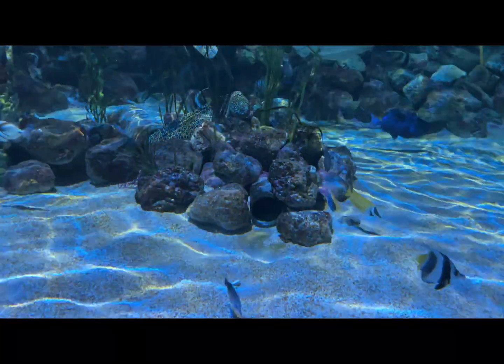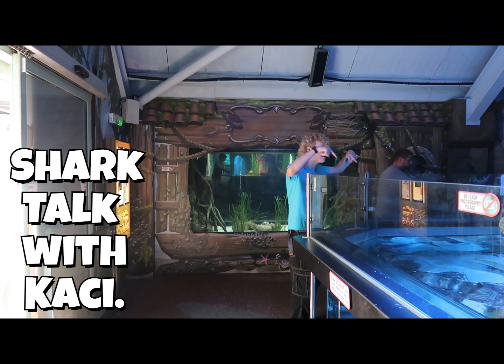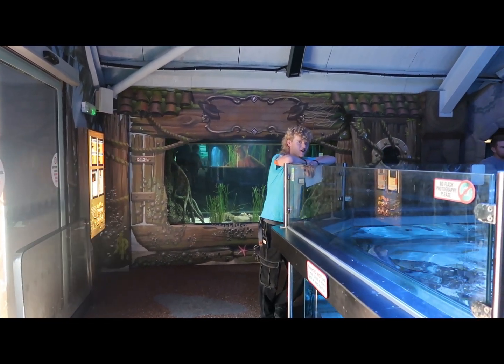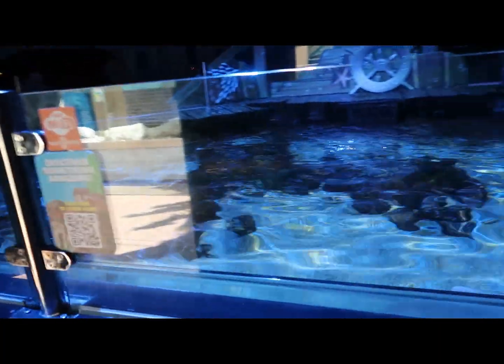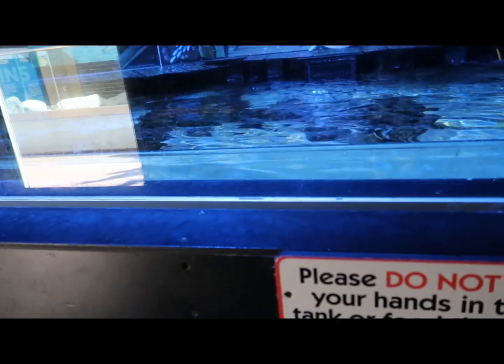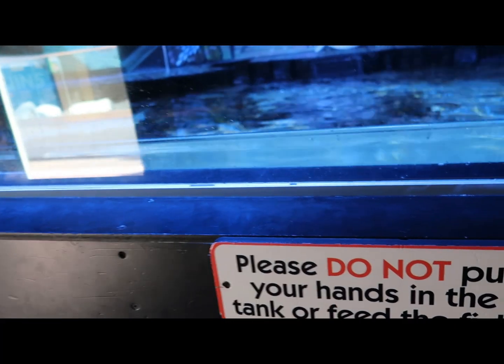Pardon me. About these sharks we have in here. So, can you guys spot the first shark for me? You will see it? So what type of shark do you think that is?